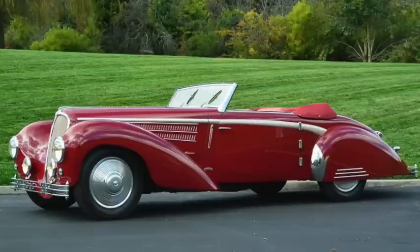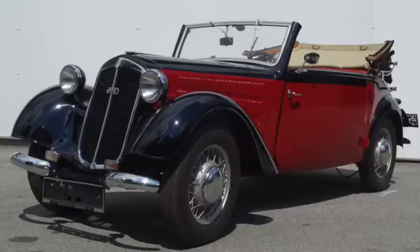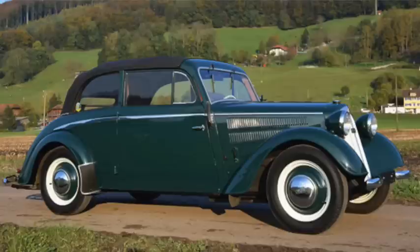Production of the Delahaye 135 was always limited and often custom-bodied. Wheelbase was 116 inches, and weight ranged from 2,800 to 3,600 pounds, using a 3.2-liter straight 6 with 95 to 110 horsepower. Germany offered the front-wheel drive DKW F8 starting in 1939 on a 100-inch wheelbase. It weighed 1,500 to 2,000 pounds, with either a 600 or 700cc two-stroke twin, producing 18 or 20 horsepower.